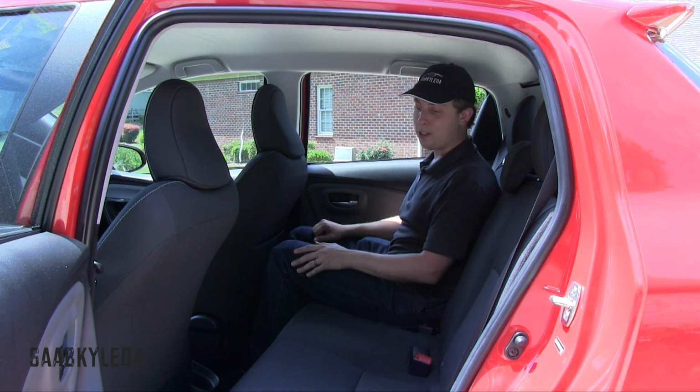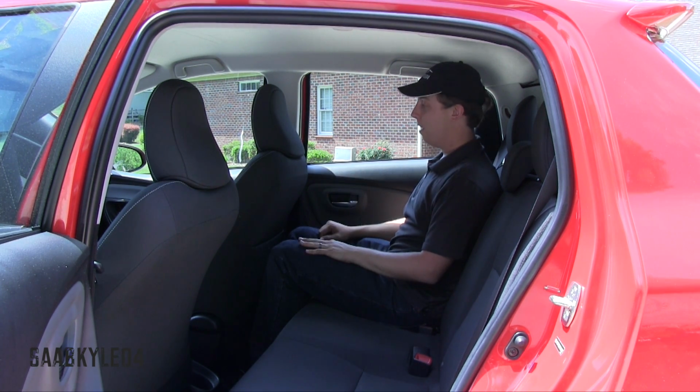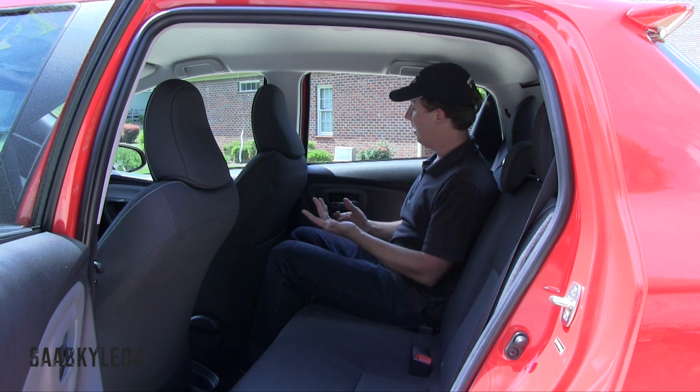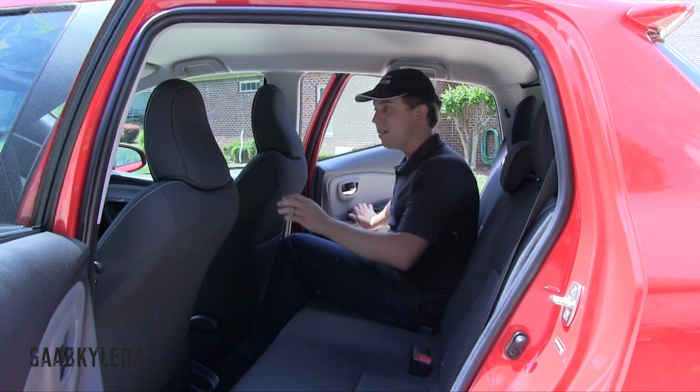And side curtain airbags all the way around. Everybody's kept nice and safe. So yeah, very functional and simple environment that's pretty accommodating. So let's go and check out the rest of the vehicle.